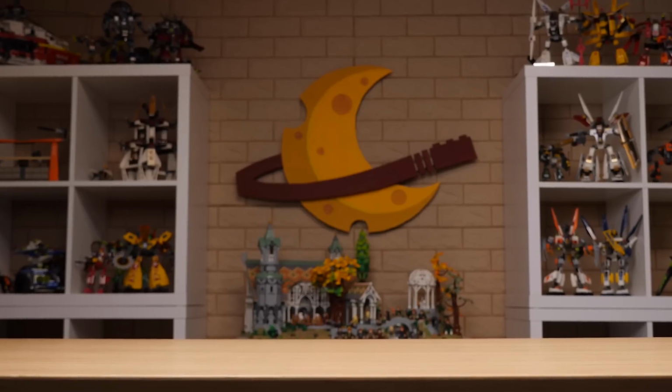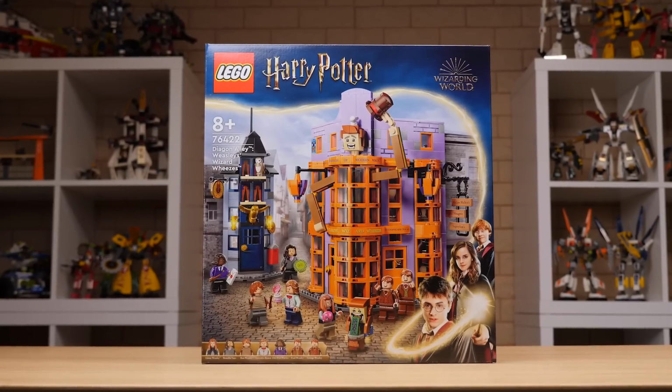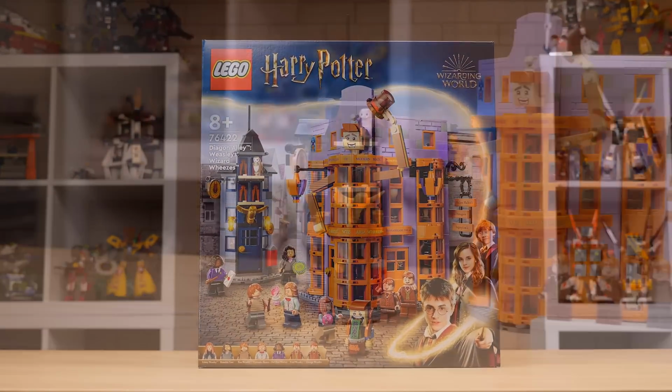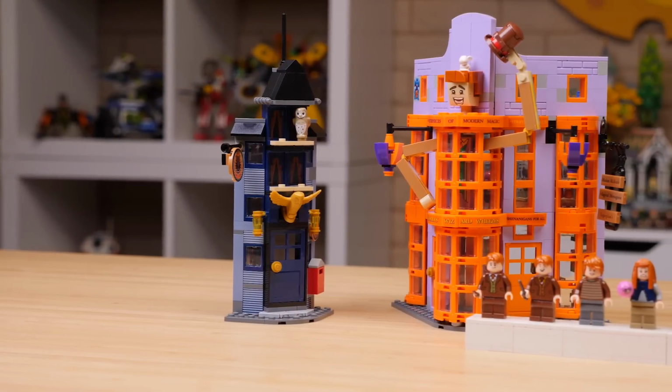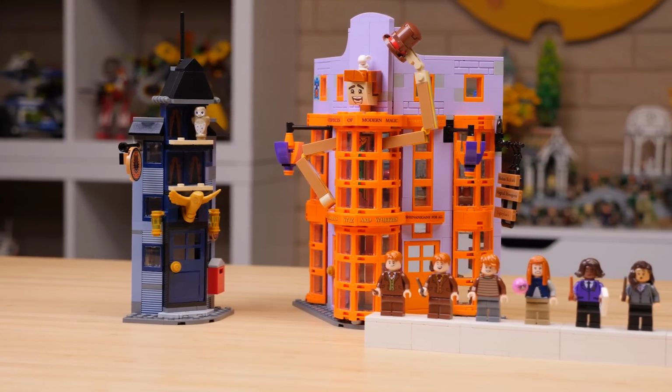With Diagon Alley still on the market, I can't say that I was expecting to get another Weasley's Wizard Wheezes. Yet here we are. So how does this version compare to its larger, more expensive counterpart? Let's take a closer look.